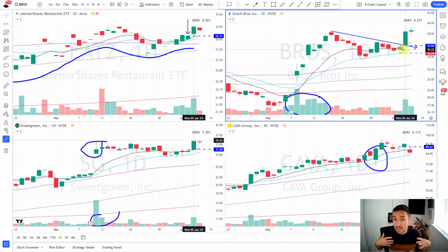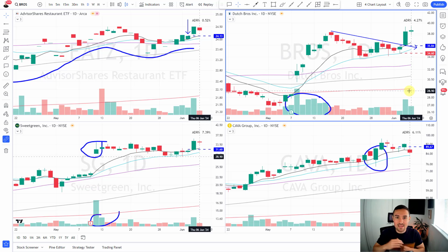For me, it works better for my own psychology and internalizing things, in terms of pockets of strength. Where do I see the pockets of strength? Is it in retail restaurant stocks? Is it in solar stocks? Is it in EVs? Is it in semiconductors? Is it in this or that?